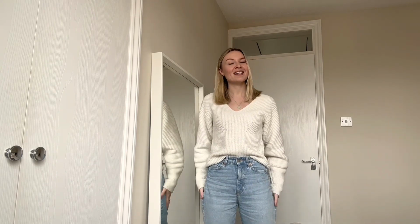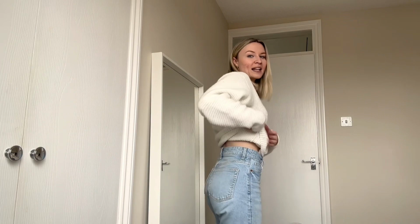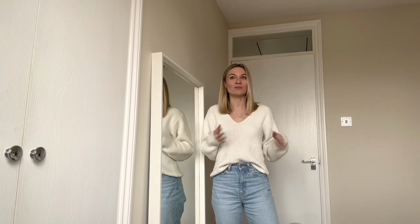Moving on to a couple of fashion pieces now. There are a few bits that I bought throughout March that I have been wearing and using quite a lot. Number 1 being the H&M mum jeans that I'm pretty sure were £19.99, and you can get these in so many different colours. I went for the light blue version. In fact, I think there's multiple versions of the light blue as well.